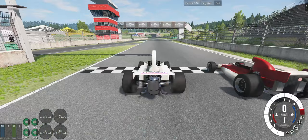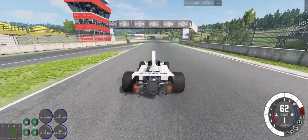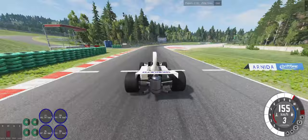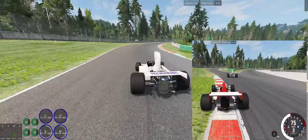2, 1, go. Oh, there's the wheelie from the Hesketh. And you've got a striking lead already. Yep, the Hesketh, the March, is much faster. It's very quick. Let's see how much I can keep up, though. Oh, slight bit of lawn mowing and wall tapping.